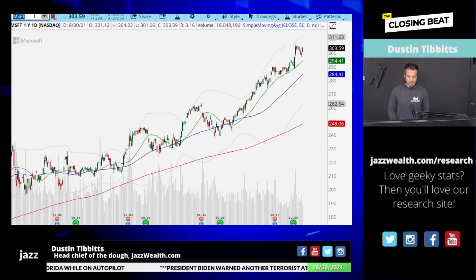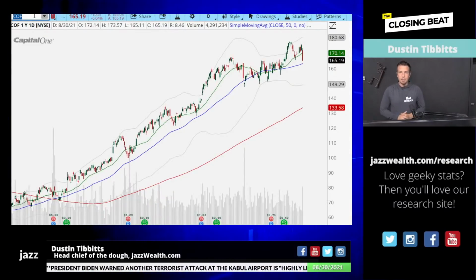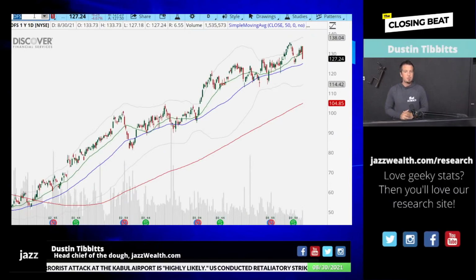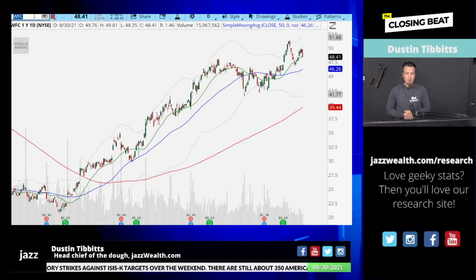On the downside in the S&P, I want to point out banks. You got Capital One, there you go. Capital One with a rough day here. It was one of the most overbought sectors now, so the fact that it's pulling back should not come as a surprise. Discover down 5% on the day. Wells Fargo, you name it. Financials took a bit of a hit today.